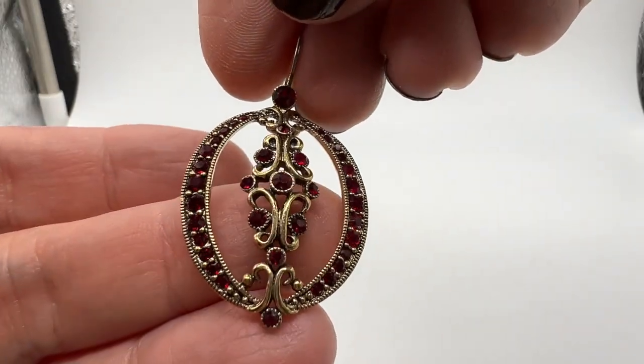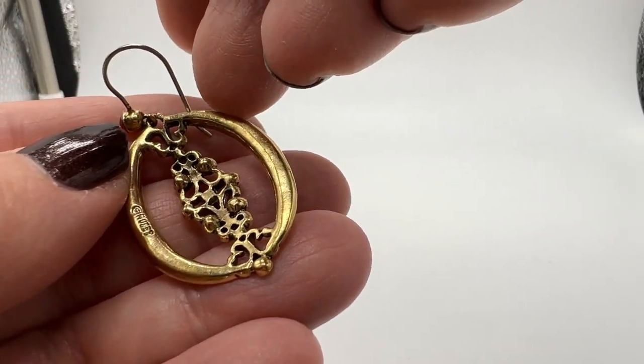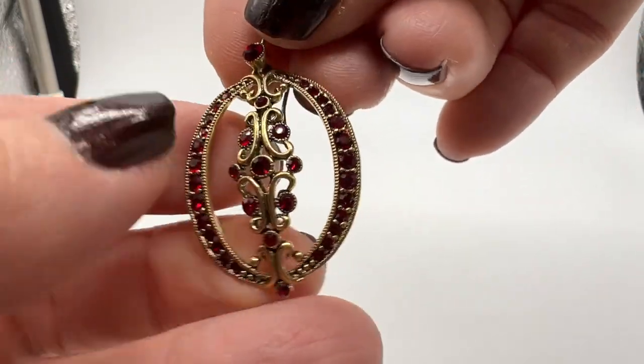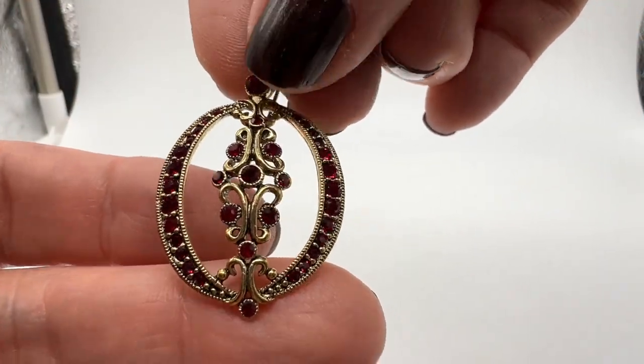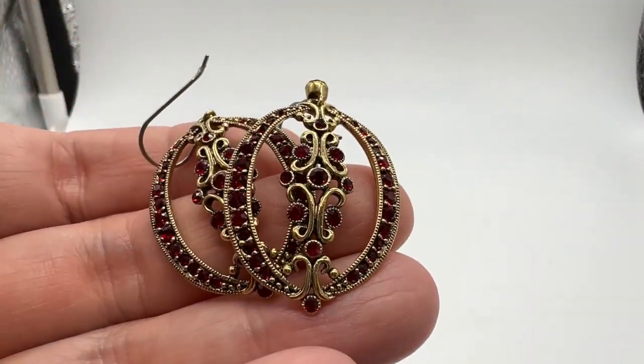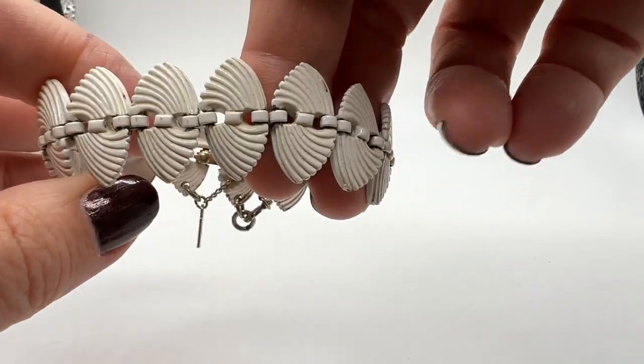Look at these beautiful earrings. I love that shade of red. Very elegant. These are newer, some of the newer ones. Wow, so pretty. Let's have a look at some more white pieces.